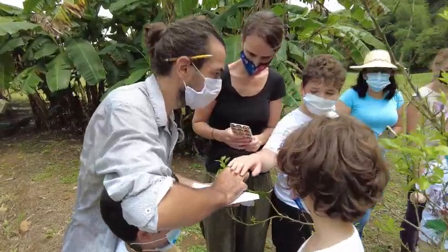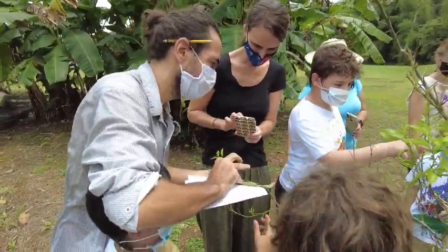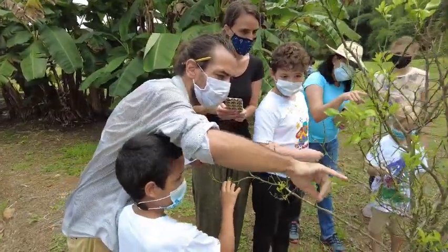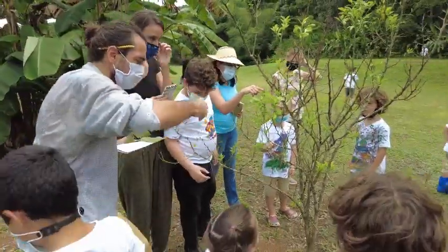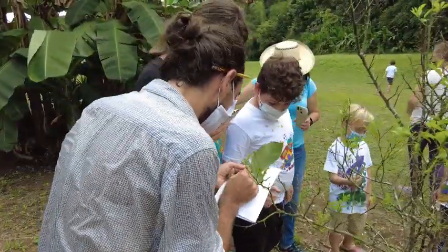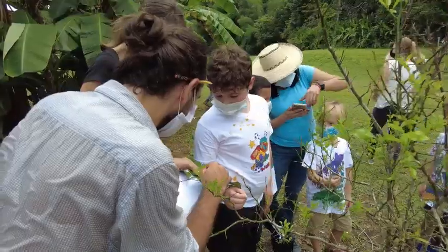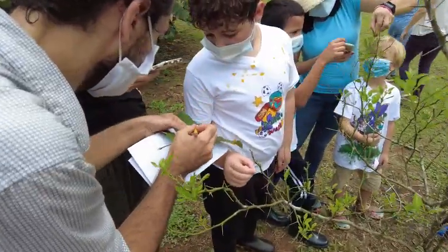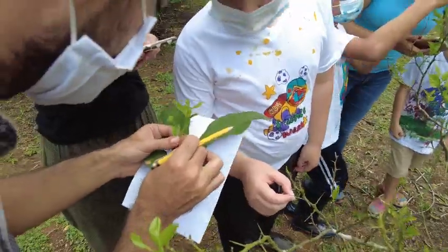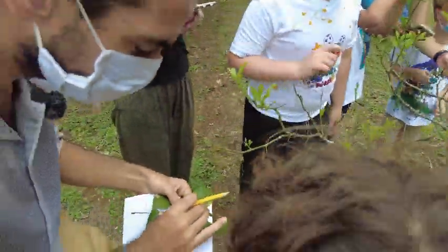Victor, I think I found another one over there. Yes. Look, all the young leaves have the same hair. This is Phyllonorycter, that's the name of the family. We found one. Look here. There are many. You can see him. Oh, this is the one that has the larvae. Yeah, they are alive. Look, there is another one here.